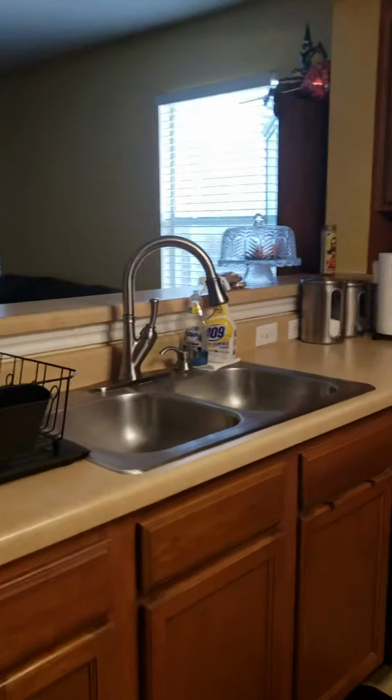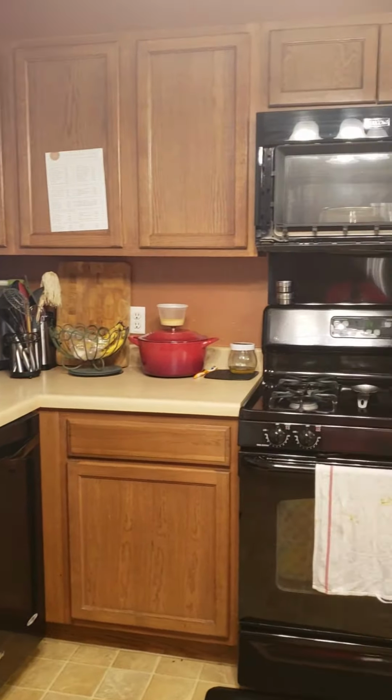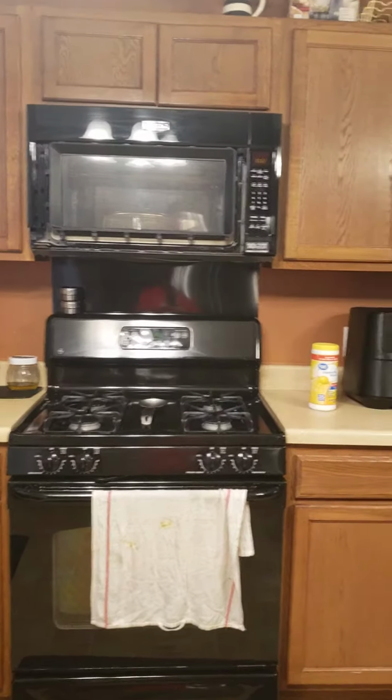Here's the kitchen. I see evidence of some other agents showing the property. Anyways, gas stove, microwave.